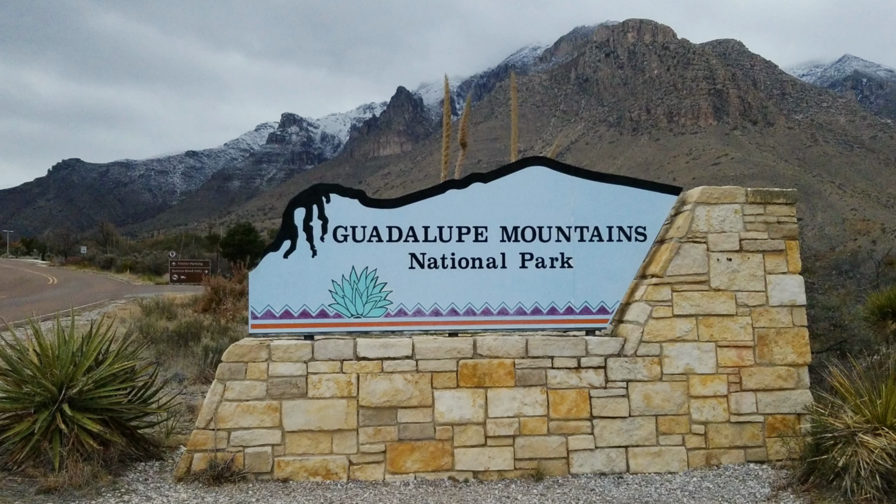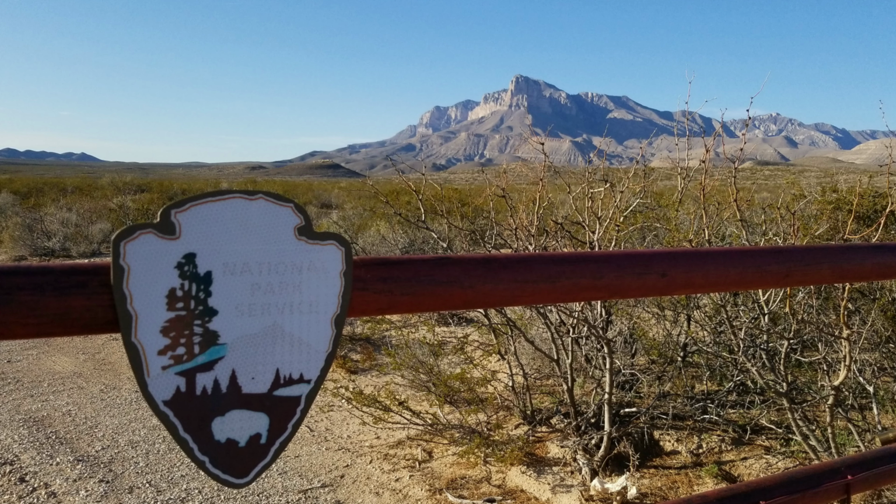Just wanted to share with you the next step in our southwestern tour. The next stop that we went to was the Guadalupe Mountains National Park. It's a smaller park just south of the New Mexico border into Texas, and contains Guadalupe Peak, which is the tallest mountain in Texas. We did not hike up to the top of Guadalupe Peak.